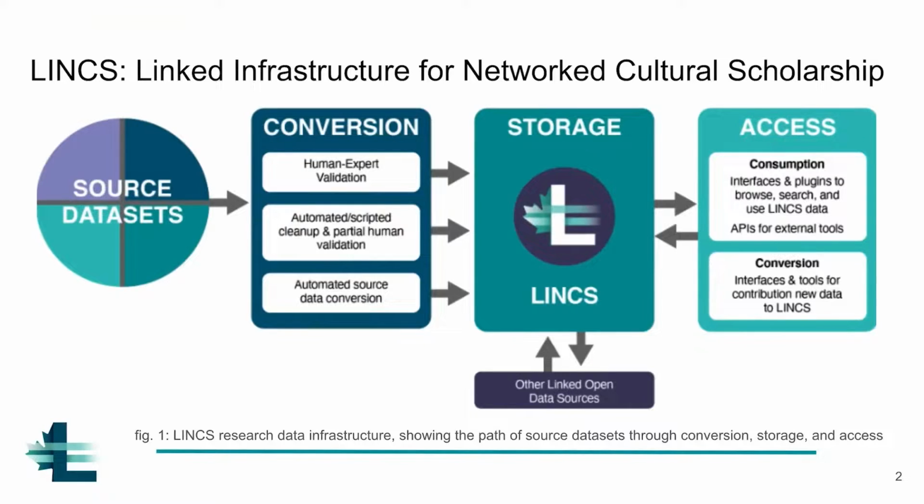So to start out with, I'm just going to tell you a little bit about Lynx. Lynx is a 3-year project funded by the Canada Foundation for Innovation that seeks to convert researcher datasets into an organized, interconnected, machine-processable set of resources for cultural research.